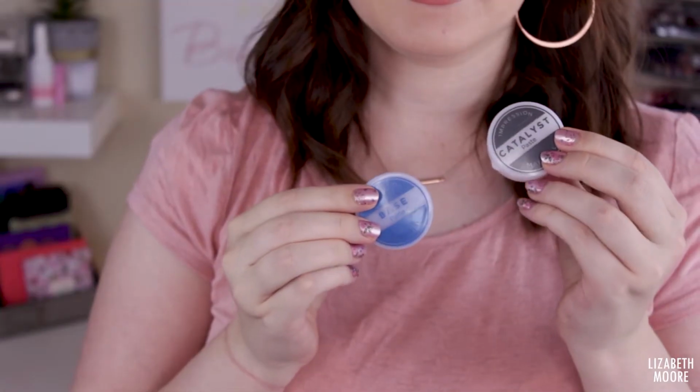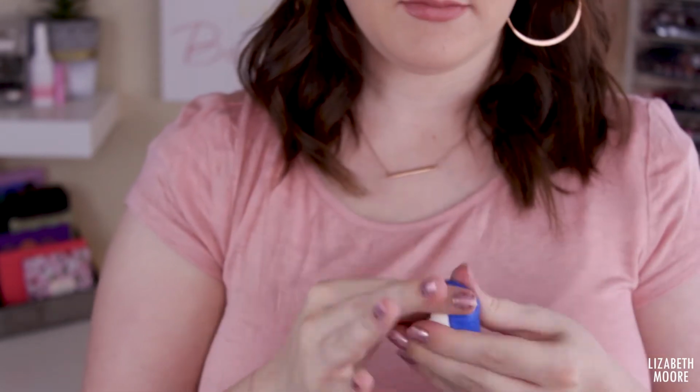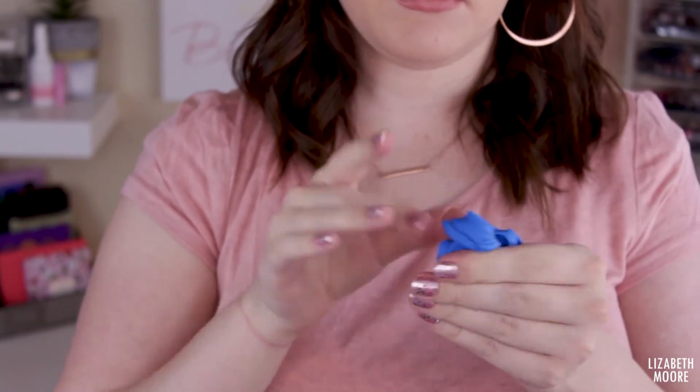So you open both of these on up, you take your catalyst and you take your base. You want to form them together pretty quickly. You want to form it until all the blue and the white is completely mixed together. There are no streaks within them.